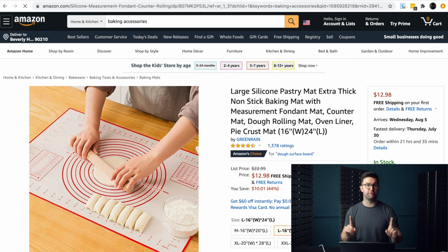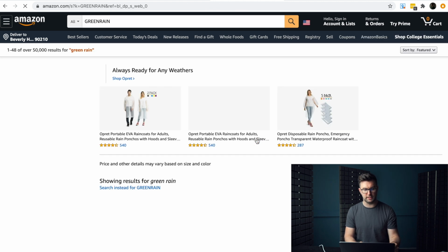Now, what we're looking for, the hack today, is we're looking at the brand. And also you've got the seller. So you got a brand and you got a seller. This is if they're FBA'd, in other words, that they're a seller using fulfillment by Amazon like we would do. So Green Rain is the brand. Let's just click in right here.